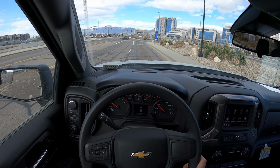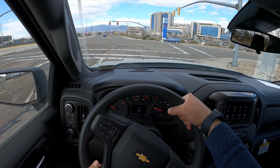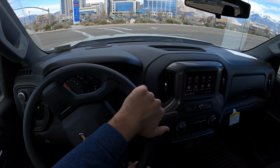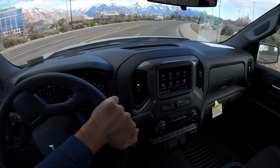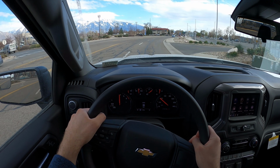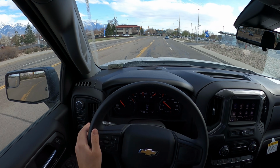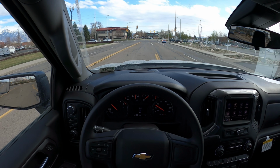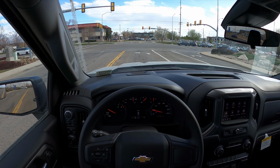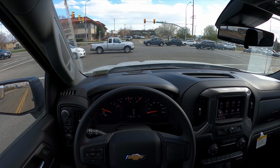Now, from an acceleration perspective, this feels just as good as the 5.3, and this has more torque than the 5.3 now. So yeah, it's still got less horsepower, but off the line, this feels punchier than the 5.3. So this is actually a great alternative to the 5.3. And the benefit that I see with this package really is just the weight, right? This has similar towing capacity to the 5.3, actually a little bit more, and it has more payload capacity too.